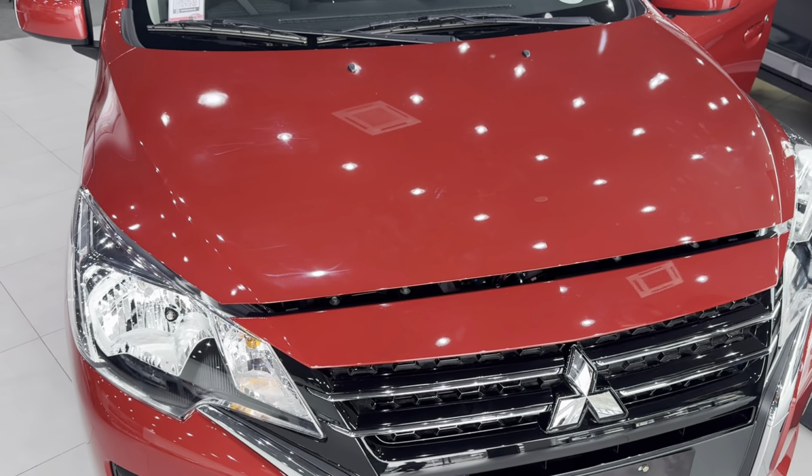And then for your instrument cluster, guys, you have analog. I like that design. You have 3 different types of information surrounded by chrome accents. And then you have a little bit of a digital part as well. So a mixed combination of analog and a little bit of digital.